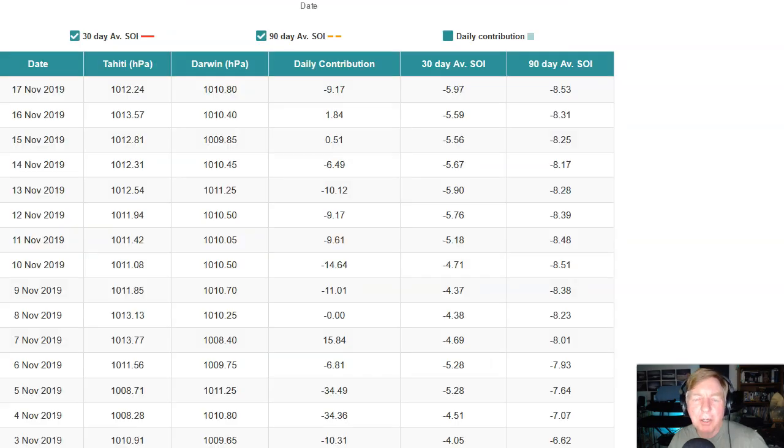One last data point: what's going on in the atmosphere above the ocean? Southern Oscillation Index, the difference of pressure between Darwin, Australia, and Tahiti. When you have lower pressure over Tahiti, that's sort of what smells like the active phase of the MJO. If it sits there long enough, and by long enough we're talking months, then we're talking maybe El Nino. The daily contribution today, minus 9.17.